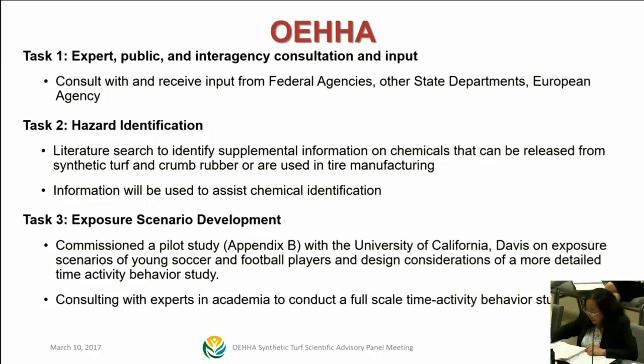The first task is expert panel and interagency consultation, and OEHHA has been in frequent contact with scientists in federal EPA, Environmental Protection Agency, ATSDR, Agency for Toxic Substances and Disease Registry, and NTP, National Toxicology Program. And we also participate in bi-monthly meetings with all the states to communicate and exchange information. And we have been in communication with the European Chemicals Agency on their studies.